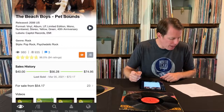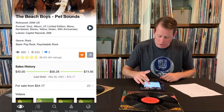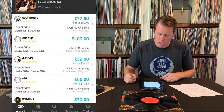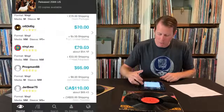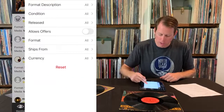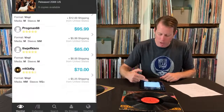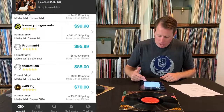And then the other thing, which we'll get into, is the ratings on an actual buyer. So if I want to come in here and buy this album, this is a 2006 version of Pet Sounds. The first thing I'm going to do, again, is sort or filter this by ships from United States, because that's important. And here we go. So now I've got copies available in the United States. The cheapest copy down here is $70.